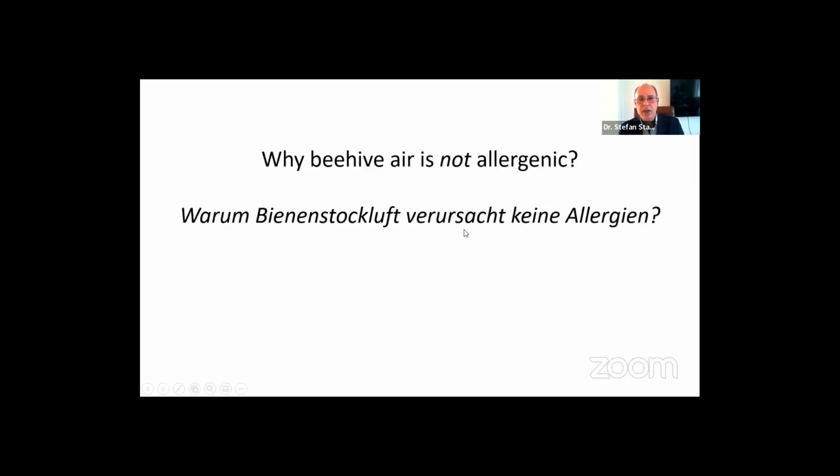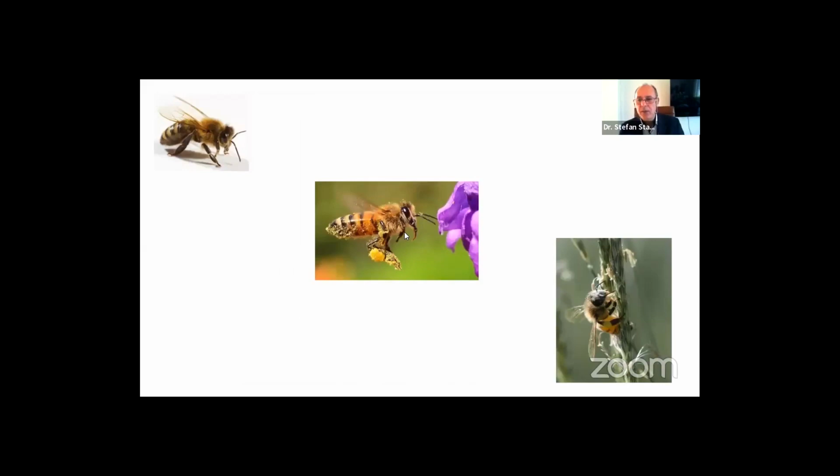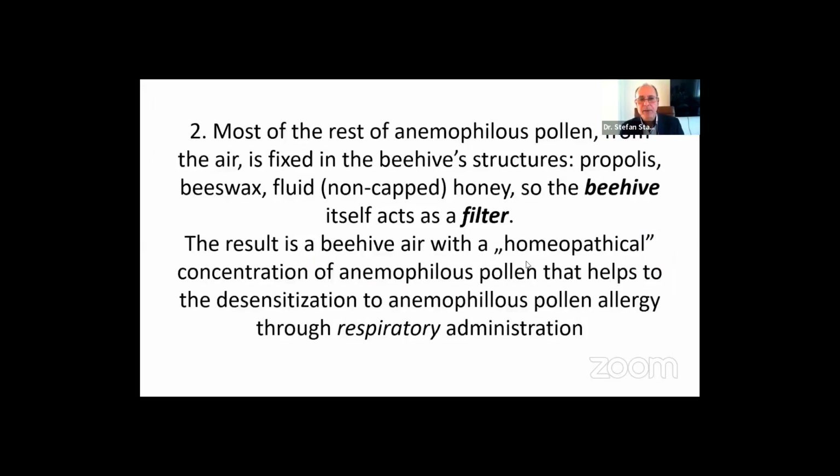And the general answer is no, because pollen allergy is usually caused by anemophilous pollen. Anemophilous pollen is that pollen which is flying in the air. It's a very light pollen. And the pollen in the hive is combined with nectar and saliva from the bees, so it's more or less neutralized. But there is also another important factor. You'll see in the presentations of Beate and our colleagues, the beehive air therapy devices have a special pollen filter. So this potentially allergenic pollen, like from this plant, will not come into the air of the beehive air therapy system. Okay, so you can see here we have a filter.